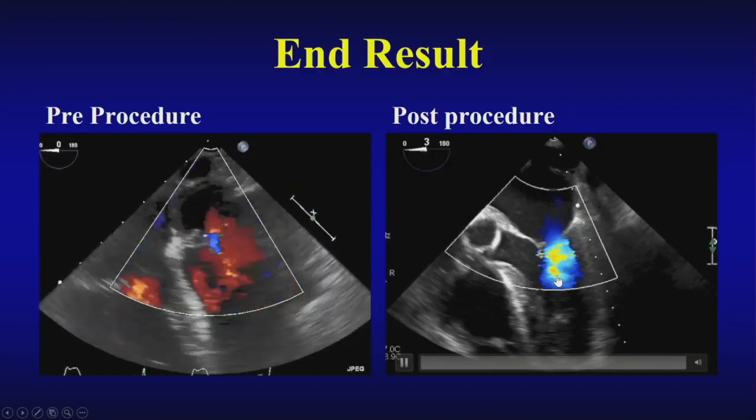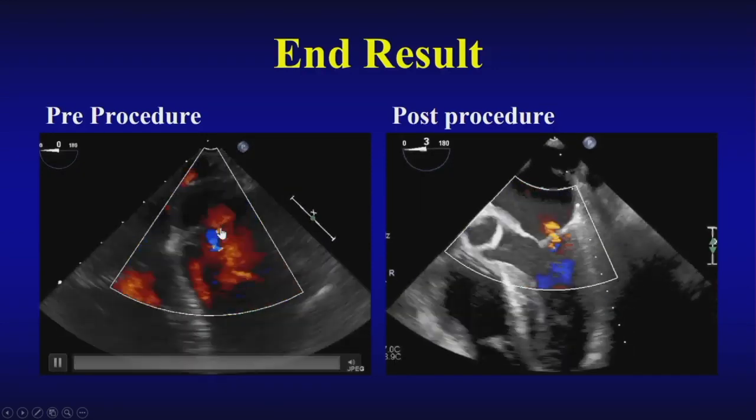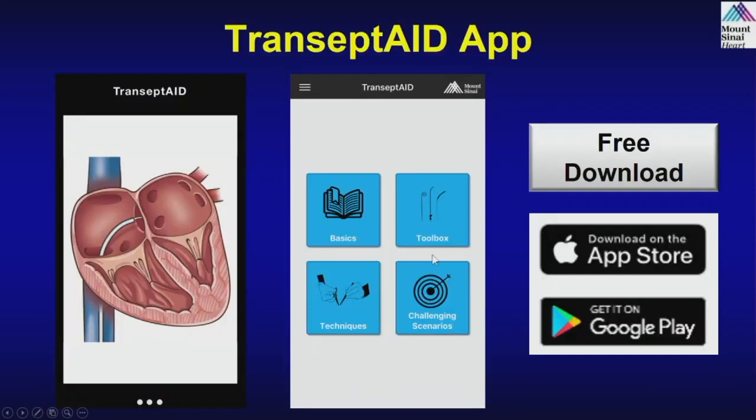This is just to show you the end result. Severe MR to mild MR, or probably minimal. So, like I mentioned, how would you do the transeptal procedure, and how to do the clip, and transeptal procedure also important if you are doing other mitral percutaneous procedure.